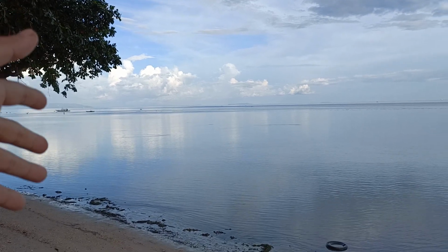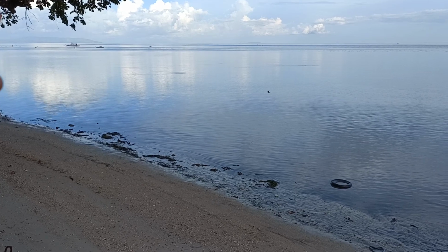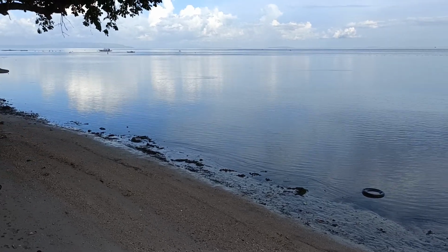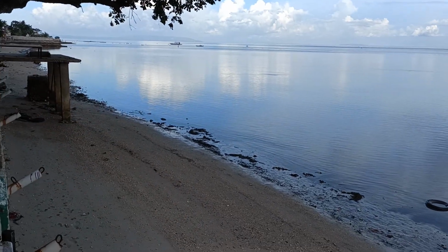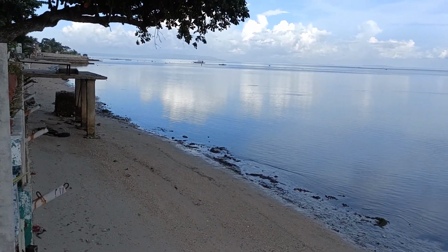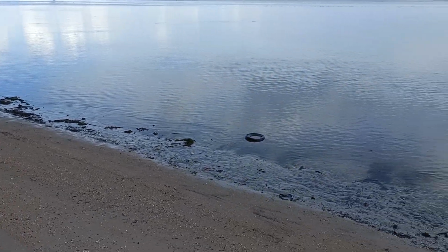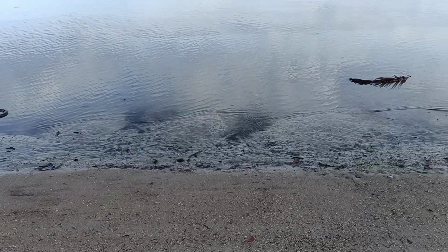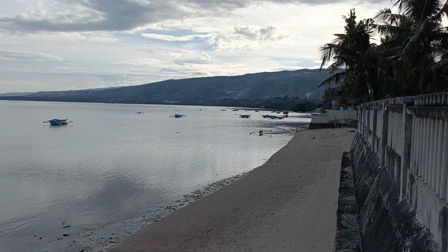Perk number two is you can spend a lot of time on the shoreline. Having to run the shoreline that long, you don't need to exercise or track a run. You'll just run along the shoreline.